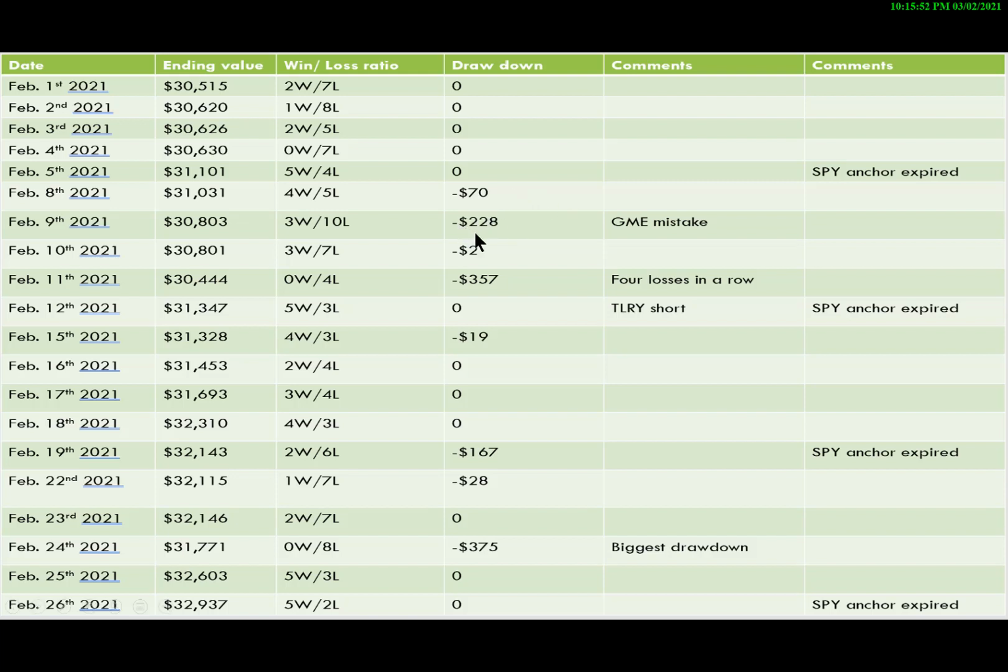I don't remember how much of that $228 loss was attributable to just GME, but I know a good percentage was. So again, that's how the cookie crumbles, but that was a mistake on my part. So we did have 4 losses in a row there, but you'll see that we bounced back quite smartly here.